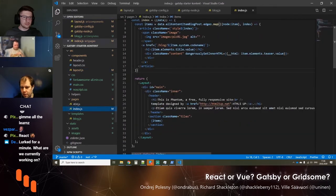Someone on the chat is asking, what are we working on? We're testing out Gatsby at the moment, writing a new site with React and Gatsby.